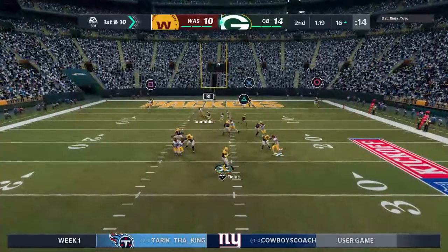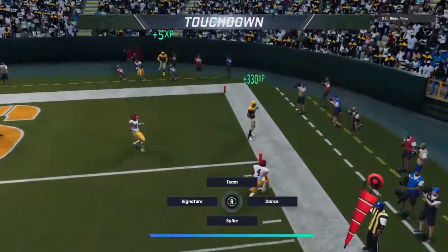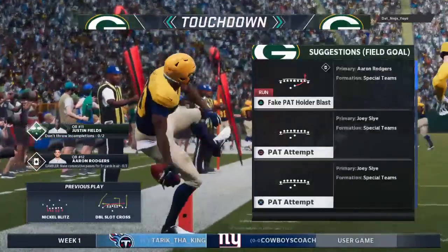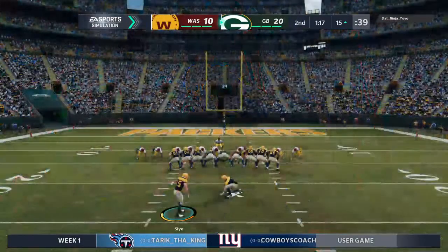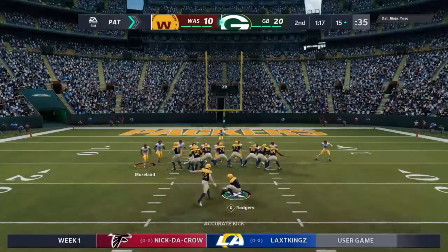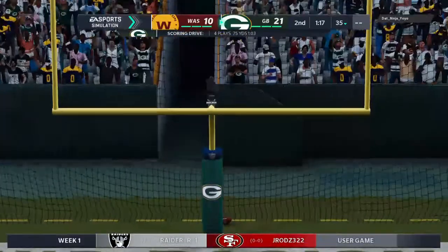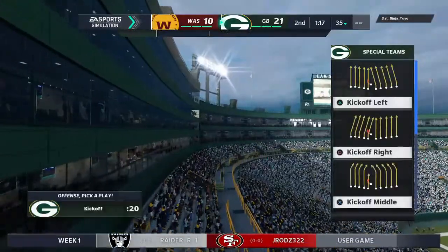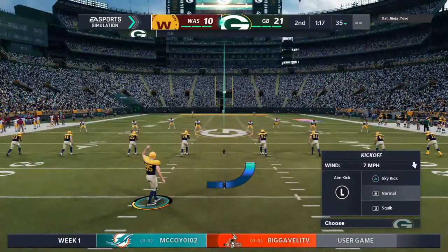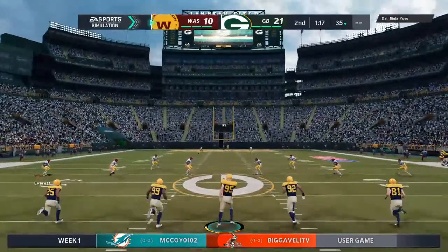From the red zone now, they'll look to throw. This is caught. Watkins. And he's going to take it in. Touchdown, Packers. A 16-yard touchdown. And the Packers add on to their lead. It's good, and it's 21-10. Makes the score Packers 21, Washington 10. The kickoff unit is out on the field, and they will send this one away.